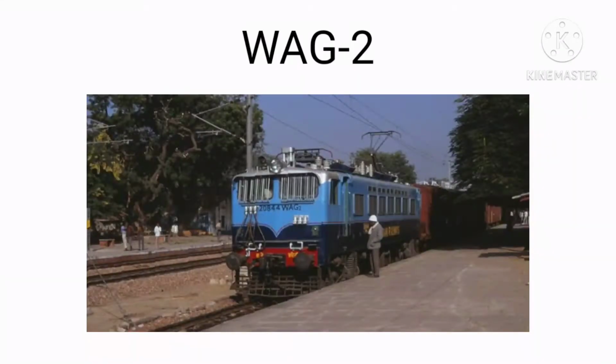WAG2 is a class of 25 kV AC electric locomotives that was imported from Japan in the 1960s for Indian Railways. The model name stands for broad gauge, W; AC current, A; goods traffic, G; engine second generation, 2. They entered service in 1964.